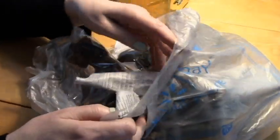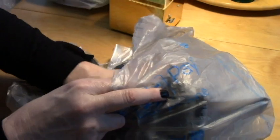And let's see. This was from Anchor Thrift. I didn't find a lot in there either. Oh, let's get this out before I break it.